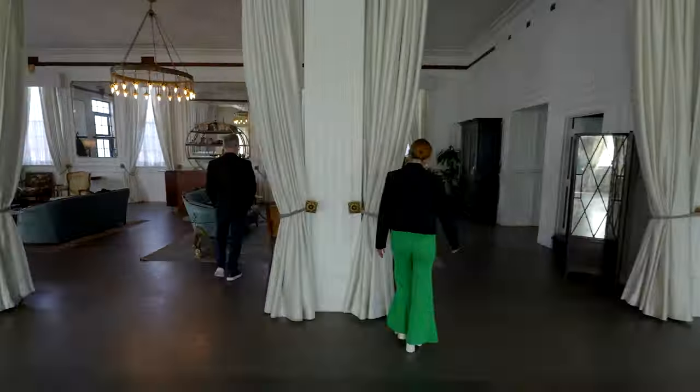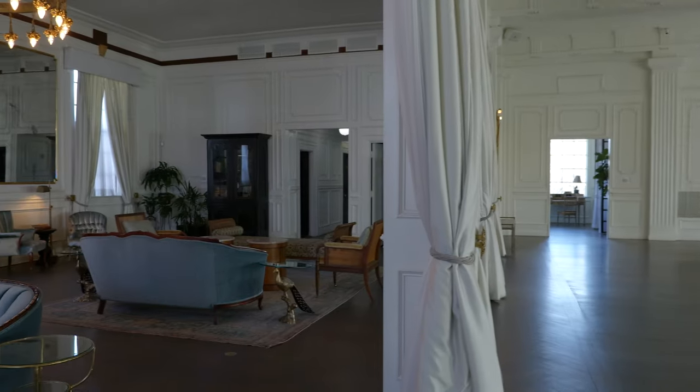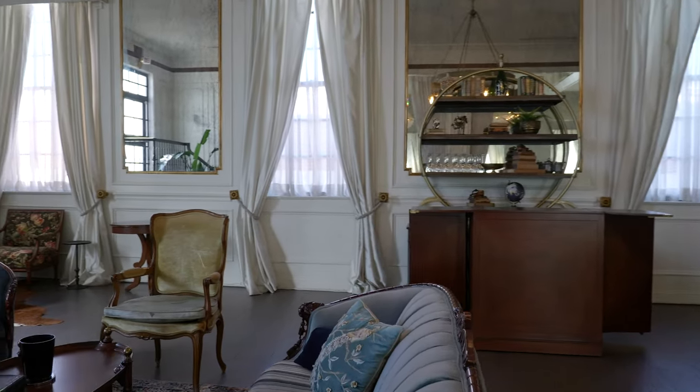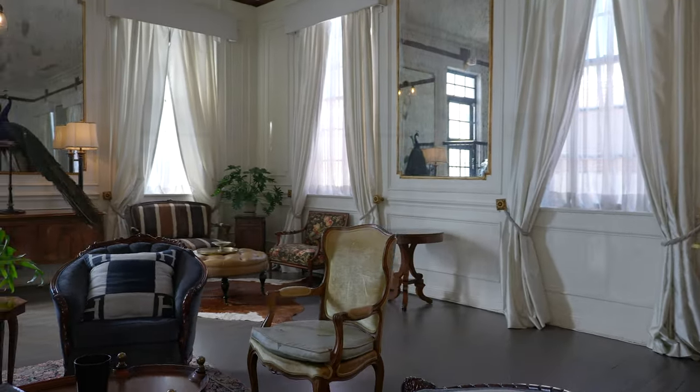Perfect. I'm just nuts about all the furniture and everything in here. I guess this is an amazing cocktail hour spot. Is that right? This is. We utilize the drawing room for cocktail hour. Often our wedding party, after the ceremony, will head down for dinner. When they come back up, we actually utilize the grand hall for dancing.